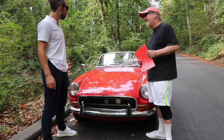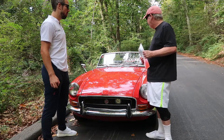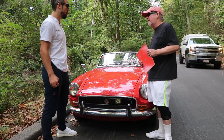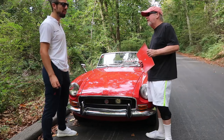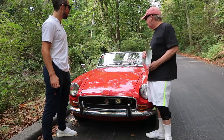Off the top of your head, do you have the specs? I know it's a four-cylinder. Yeah, four-cylinder. I think 95 horsepower. 95 horsepower. And a manual transmission stick shift. Yeah. Four-speed.